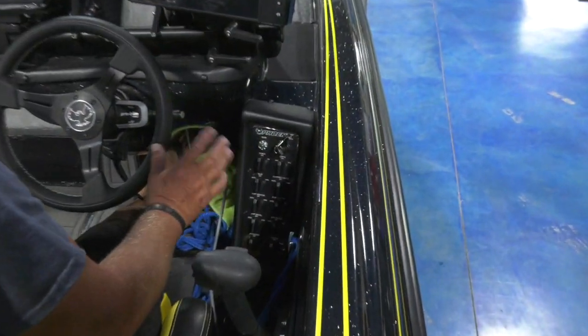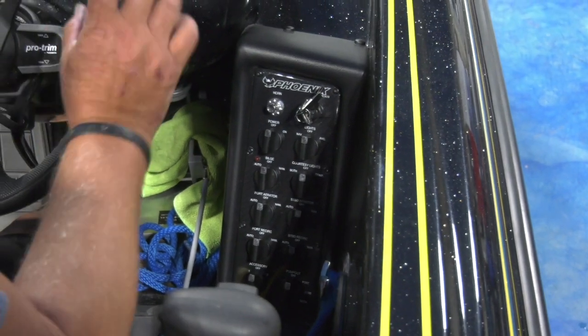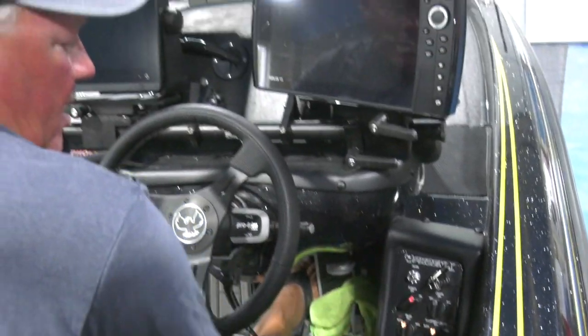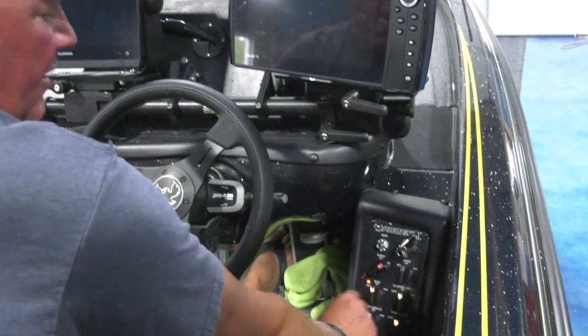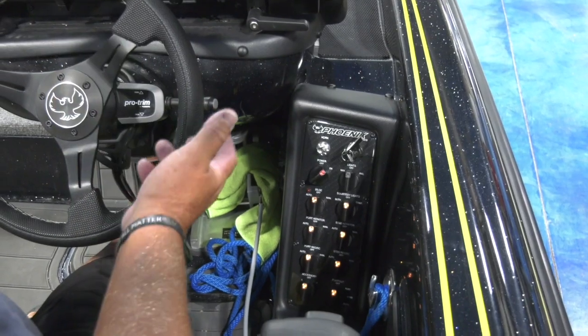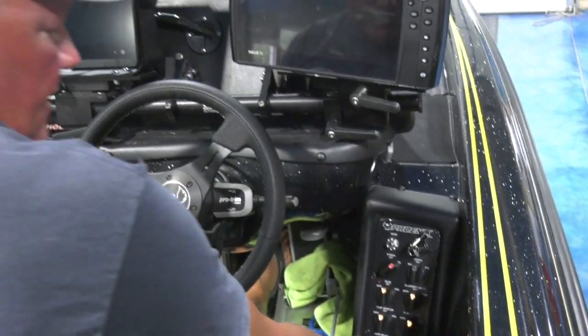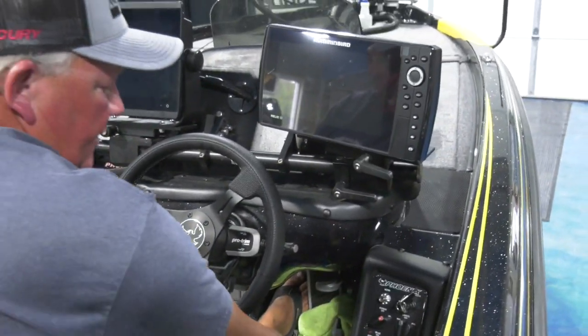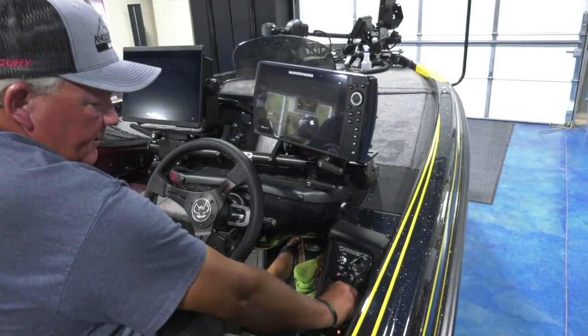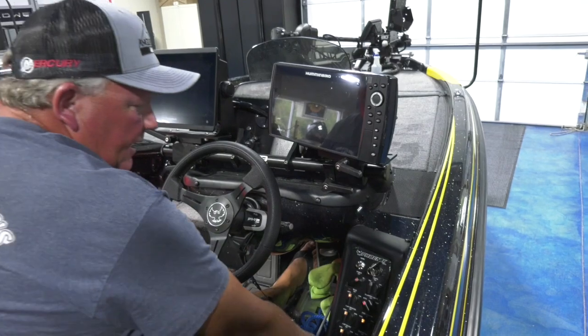Pretty basic on the panel. I like the knobs like this instead of all electronic stuff. If you're pushing buttons, that way if they get wet, they're not going to fry. Power on, you got your bilge, you got an automatic bilge pump too. So I've never bilged water out of this boat. It's done it by itself, just automatic. You've got your recirculators, you've got your live wells, you've got everything right here at hand, your lights, everything right at hand right here.